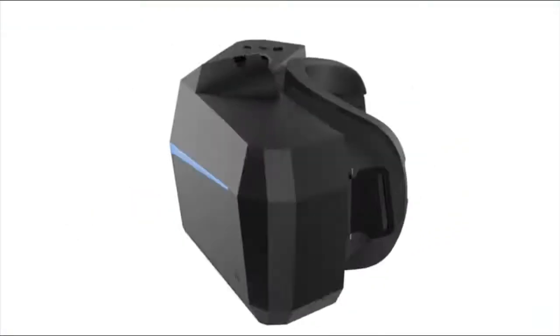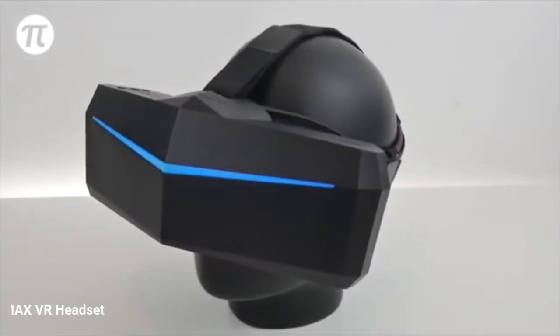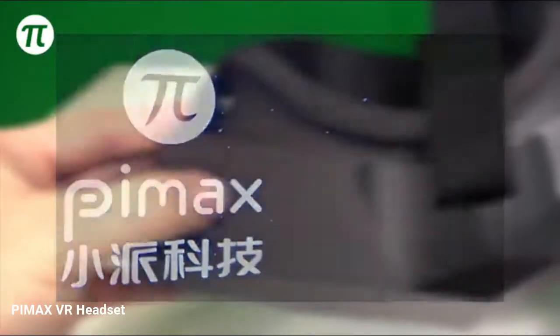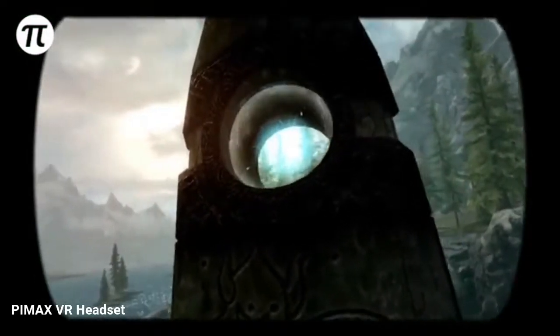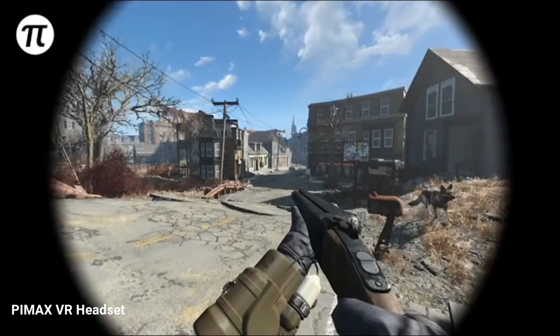Number 9. Pimax VR headset, dual custom, low persistence, liquid crystal panels, each with a stunning total resolution of 5120 x 1440 that sets a new standards in quality and immerses you like no other device before. Say goodbye to the dreaded screen door effect, ghosting, and smear, as those effects are virtually invisible.